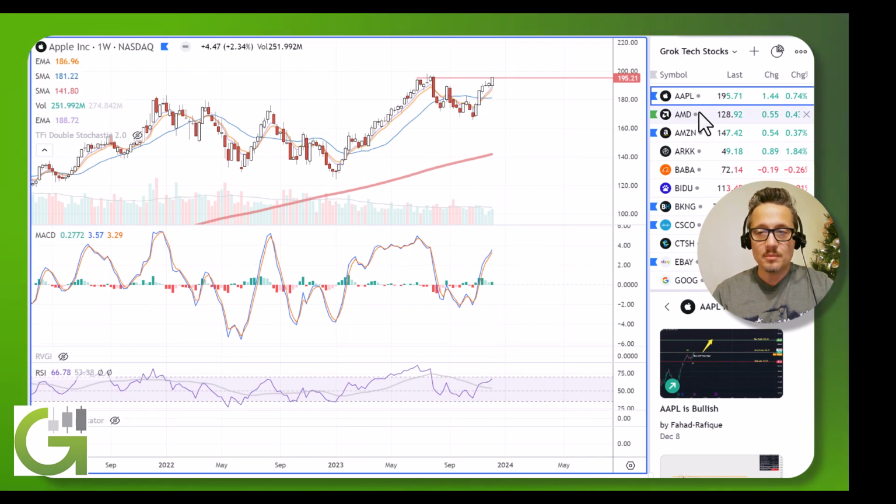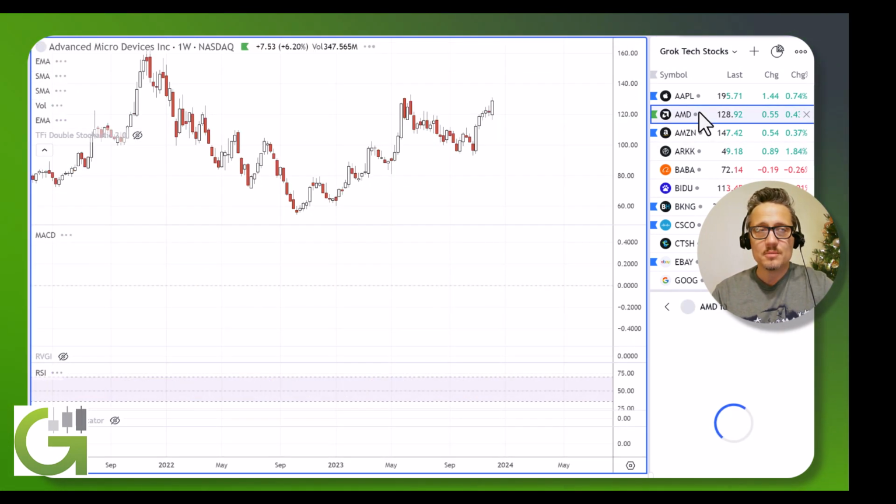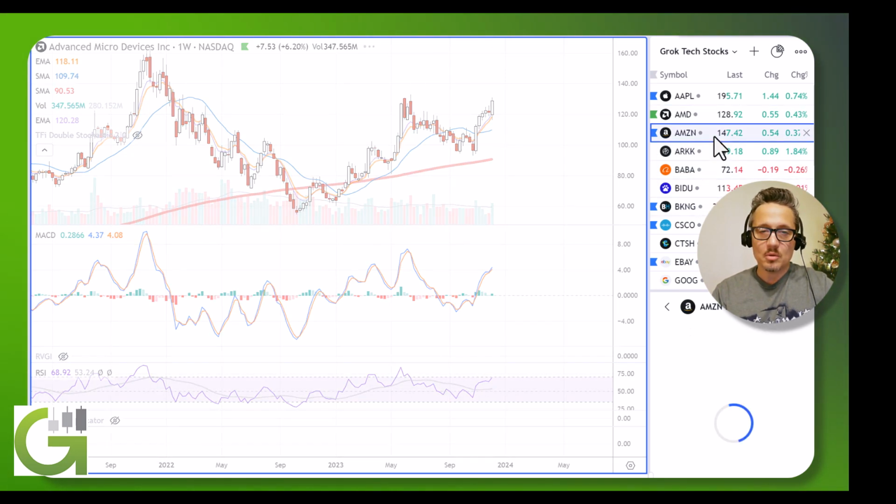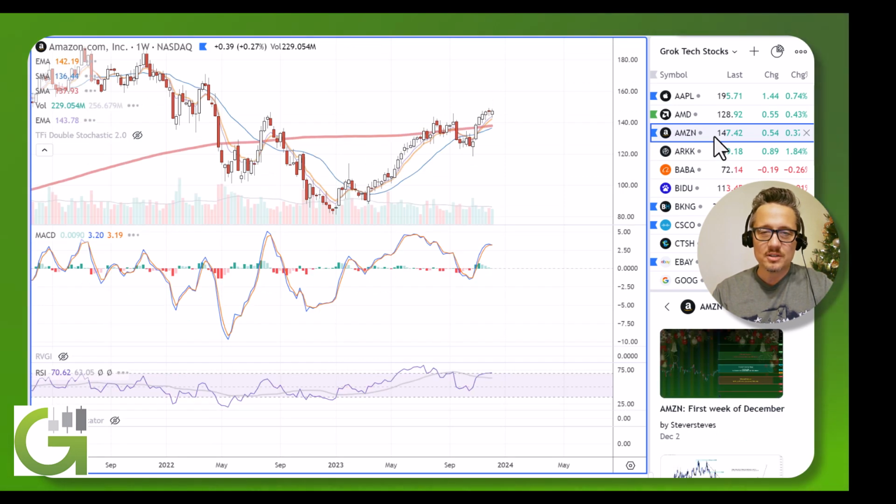So if I go to AMD, now listen, this is semiconductor stuff. AI is all the rage. Look at this. We're at these levels again. We're right here at this resistance level. So it's something to be watching for. And let's look at Amazon while we're here. This is, again, weekly charts, guys. Look how the weekly chart and MACD are getting ready to drop.